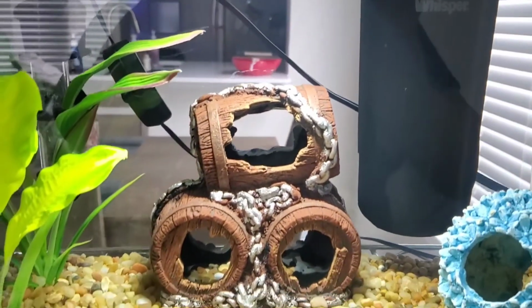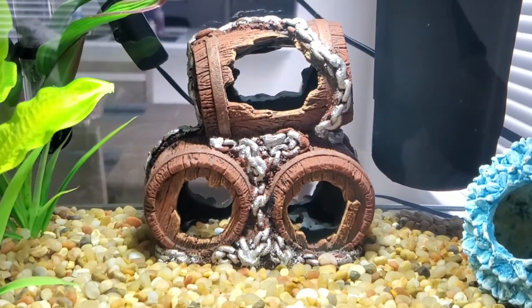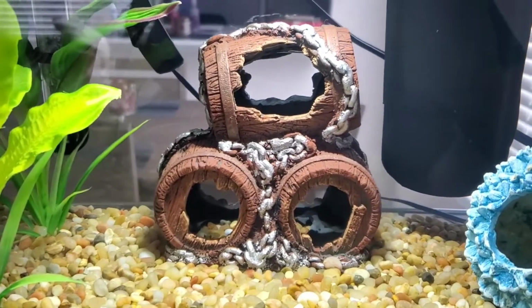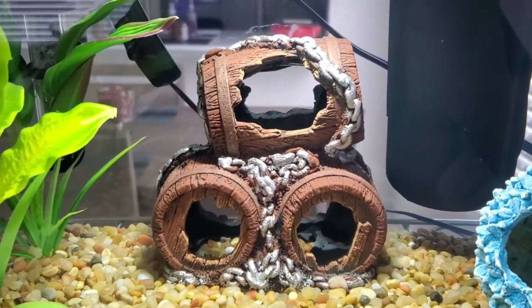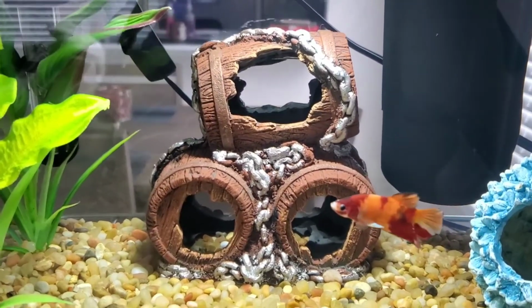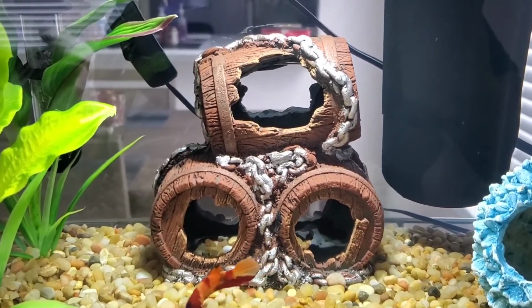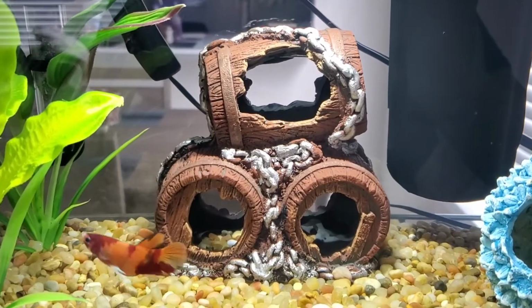The next thing in the middle is this little barrel cave hide, and this came from Walmart. I absolutely love this because it has 3 different areas where he can go and hide and swim through, and it has holes on each side so he can go in one way and go out the other way.